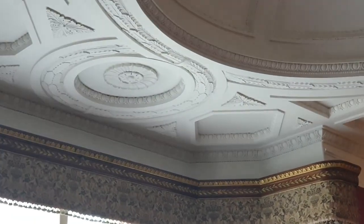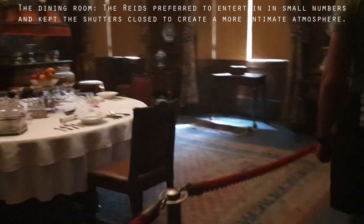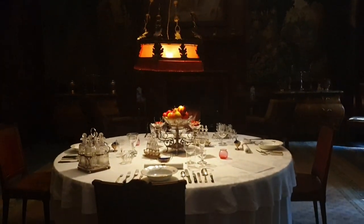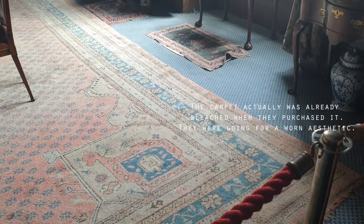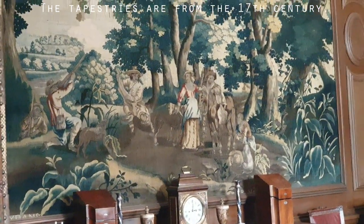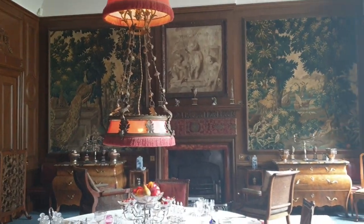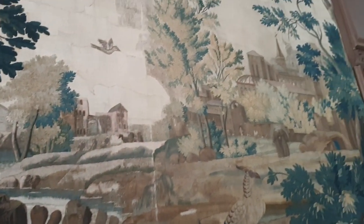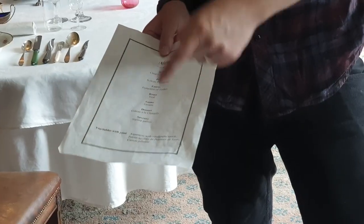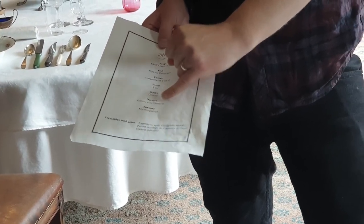Fantastic ceiling. Beautifully carved, really ornate, probably really, really heavy as well. Unfortunately retained from the 1820s. You've got about 7 dishes here in total. What's interesting is you have a dessert here of a cake followed by a savoury, so something quite sweet followed by something quite sweet.